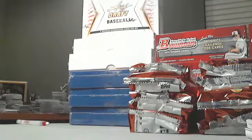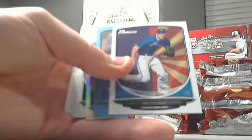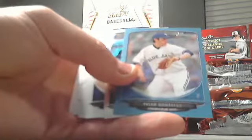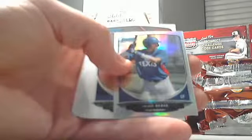Alright. Pack 1. Box 2. Wow. Tons of inside, outside, upside down, not upside down. Mitch Ney, International for the Blue Jays. Blue, Tyler Gonzalez for the Blue Jays. And Yair Betas, the Rangers.